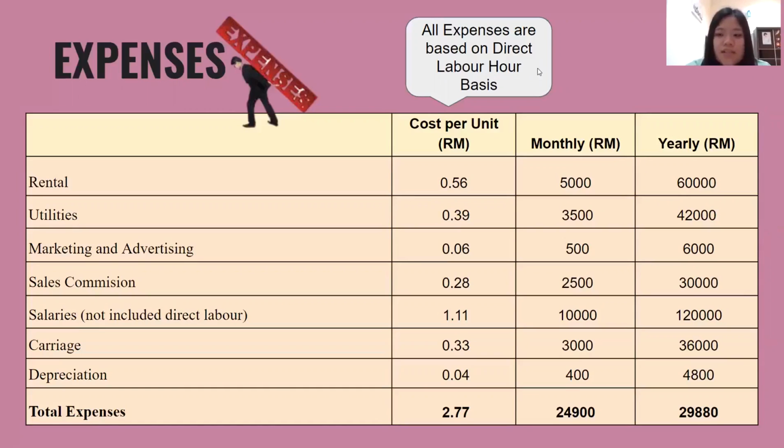So we sum up all these costs, we will get total expenses of 29,880 ringgit per year. Our company's expenses are based on direct labor hour basis. So to calculate expenses cost per unit, we use monthly expenses cost divided by estimated monthly direct labor hours, which is 9,000 hours. So we can get the cost per unit for each expense, which are rental 56 cents, utilities 39 cents, marketing and advertising 6 cents, sales commission 28 cents, salaries 1 ringgit 11 cents, carriage 33 cents, and depreciation 4 cents. The total cost per unit for expenses is 2 ringgit 77 cents.